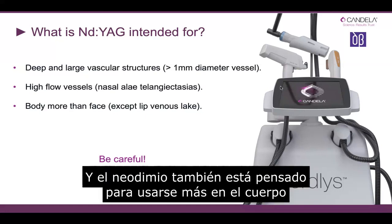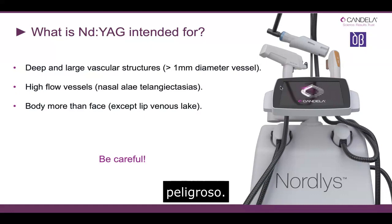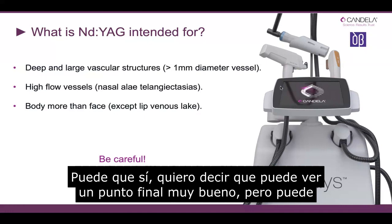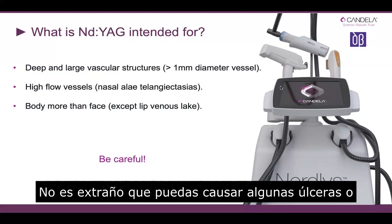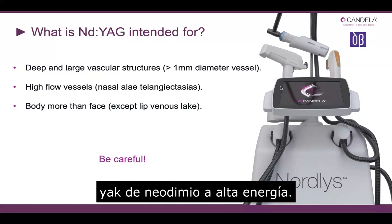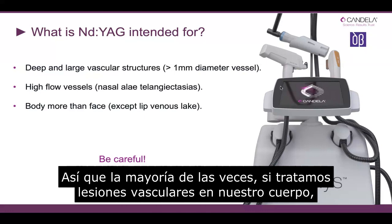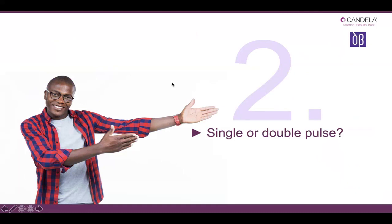And the neodymium is also intended to be used more in the body than on the face, because it's the more aggressive or dangerous laser, right? You may see a very good end point, but you may have an unpredictable result with this. It's not strange that you can cause some ulcers or crusts in the nasal ala if you use the neodymium YAG at high energy, right? So most of the times, if we're treating vascular lesions in our body, we should use the neodymium YAG. And if we use the YAG for the face, we should be careful with its fluence.